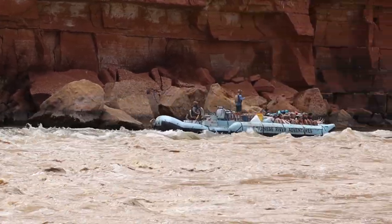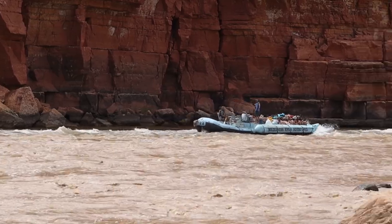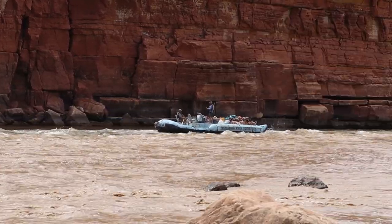The normally clear waters of the Colorado River contain a lot of muddy silt during our visit due to the recent summer monsoon rains.